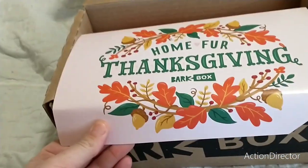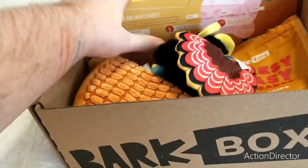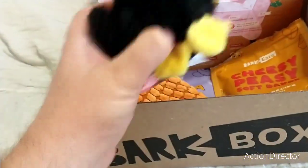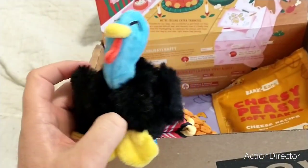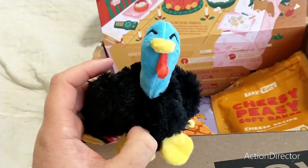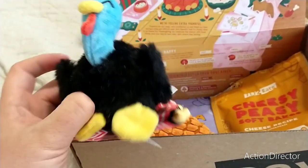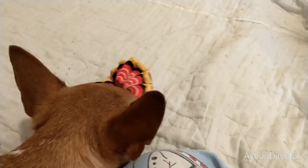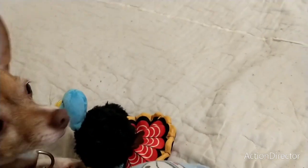Okay, so the November box is the Home for Thanksgiving Barkbox. And like I said, I've already been through this box and taken all the toy tags off. This is her turkey toy for Thanksgiving, and his name is Tim. Here you go. Gobble, gobble, gobble. Going to use it as a pillow.